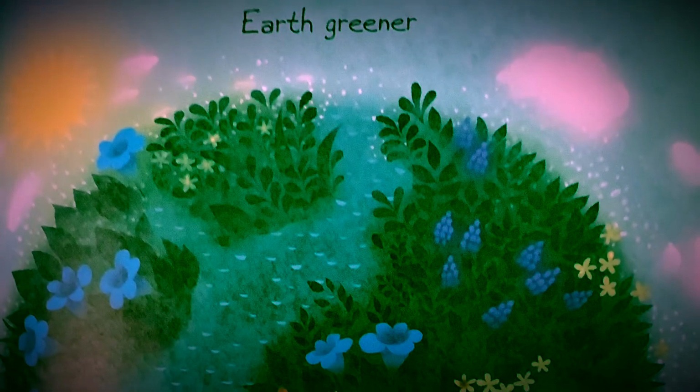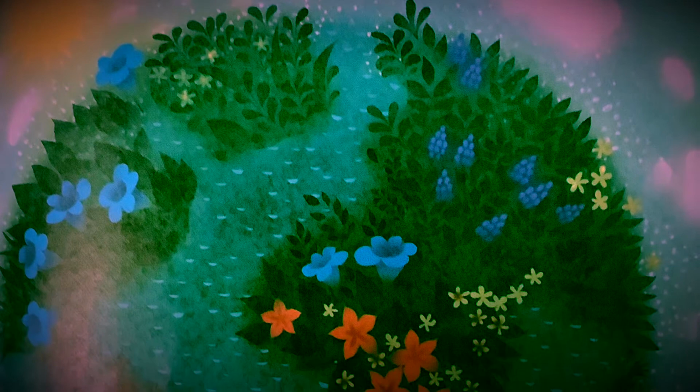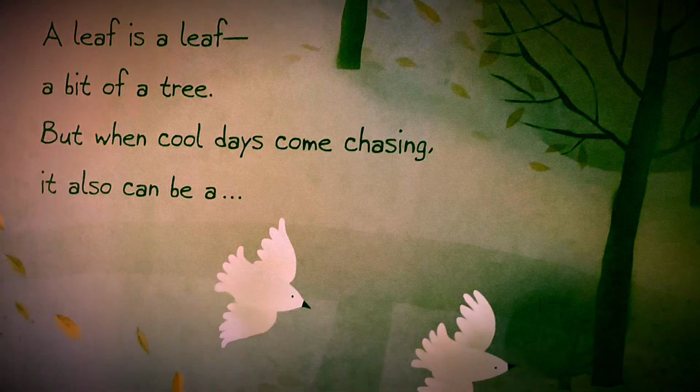A leaf can be earth greener. Things that keep land, water, and air healthy are called green. Leaves, plants, and trees are called green not only because of their color, but also because they do good things for our planet. A leaf is a leaf, a bit of a tree.